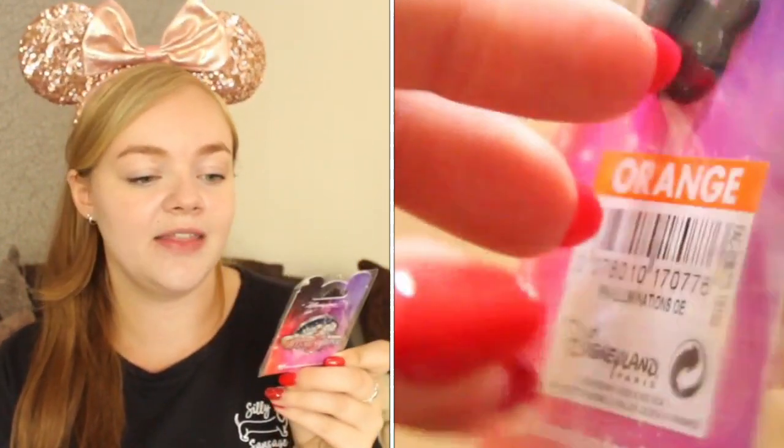Then I got this one, and it is Stitch eating the Disney castle with 2018 at Disneyland Paris on it, and I deliberately bought this one because it has the year on it, and obviously this was my first ever trip, so I wanted to get a 2018 one, and that was yellow, but I'm not sure what price the yellow actually is. I think it might be $9.99. I got the Disney Illuminations Mickey pin because Illuminations was just incredible, so I got the pin, and that was an orange, which I think is $7.99.